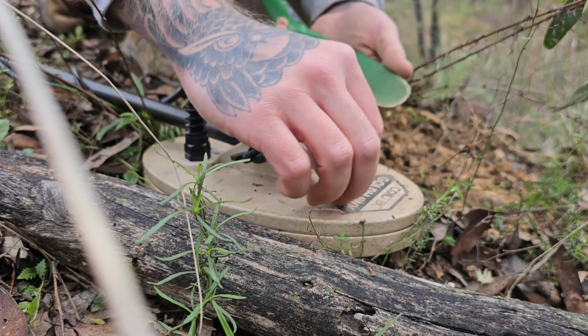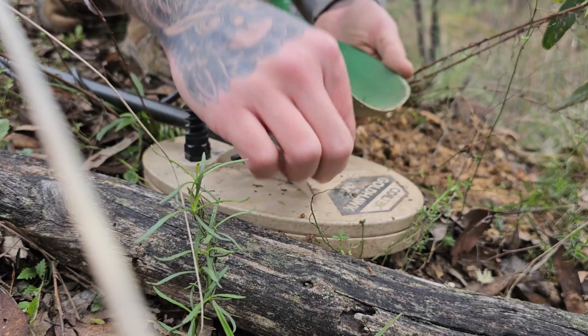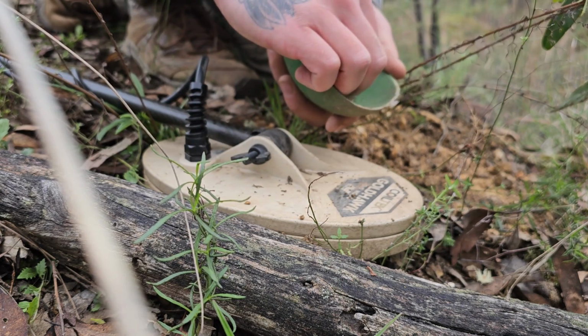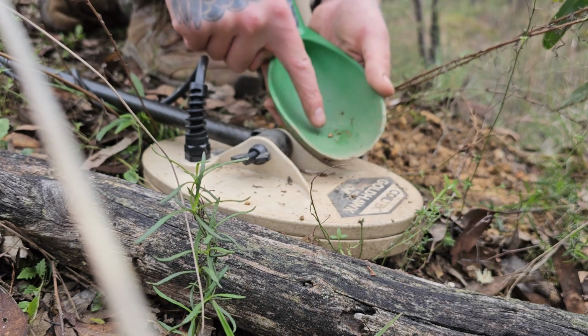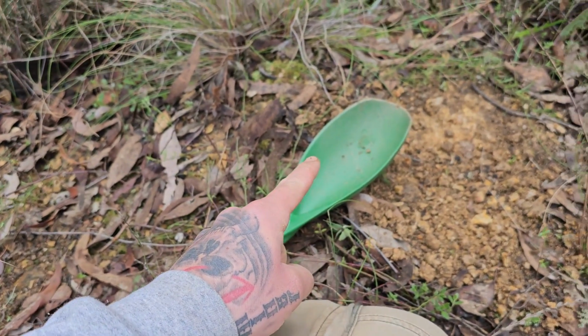Try a bit of quartz. No. Check this rock. No. Check this rock. No. Check this. No. Is that it? Oh, it's gold! It's gold! Shotgun pellet, bit of gold, and my second bit of gold.